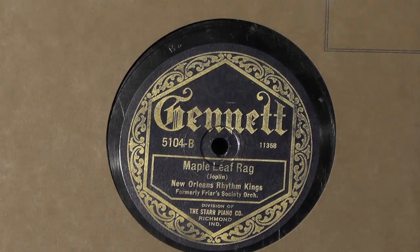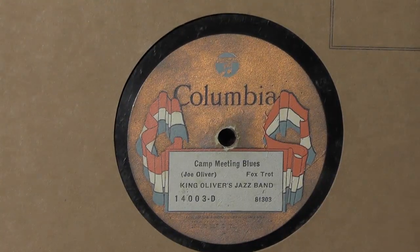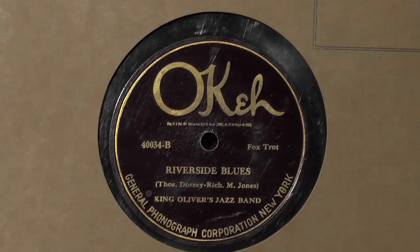6438, $100 minimum bid, by the New Orleans Rhythm Kings, formerly Friars Society Orchestra. It says on the bottom, $100 minimum. 6469, King Oliver's Jazz Band on a flag label Columbia, $50 minimum. 6472, King Oliver on an OK pressing, $100 minimum. Riverside Blues.